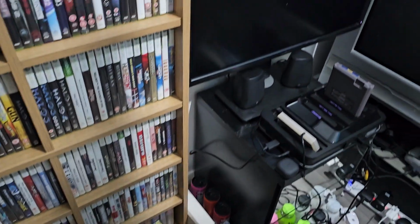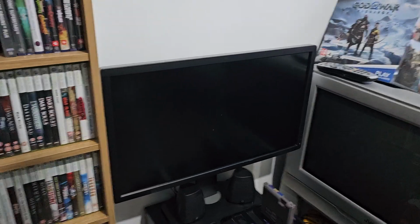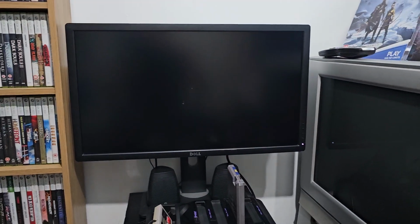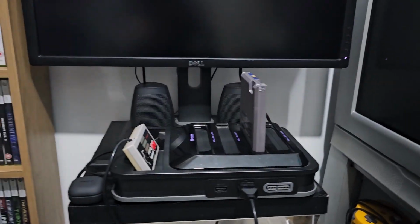So yeah, now we're going to have a quick look at this. This is the retro setup. Just going to move my office chair. I'm also going to move the tripod, because that's sitting right here. So yeah, this is the new retro corner. I do have the Retron plugged in right here. And yeah, I've been playing a bit of Punch-Out. Those speakers require a power source, so through that plug right there.